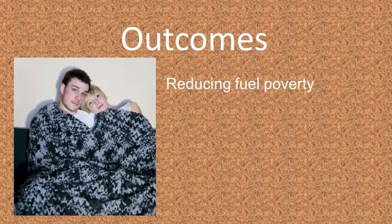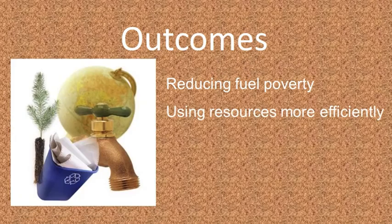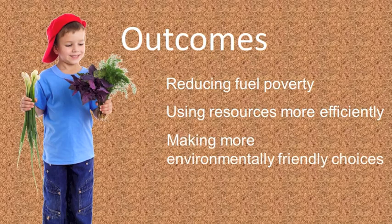Taking all these actions will lead us to helping residents out of fuel poverty and reducing the impact of energy price rises, using resources more efficiently and reducing negative environmental impacts from Viridian, and enabling colleagues and customers to make more environmentally friendly choices in their day-to-day life and work.